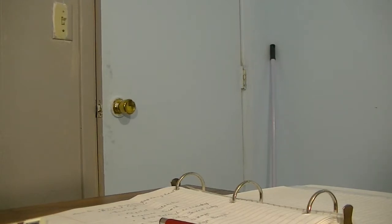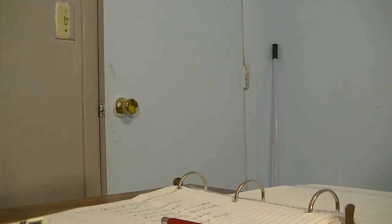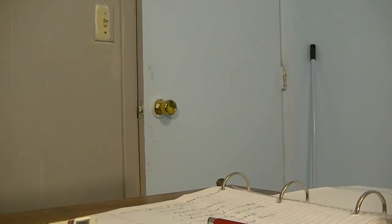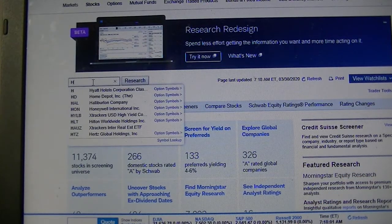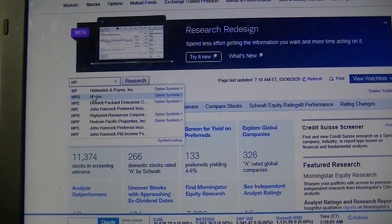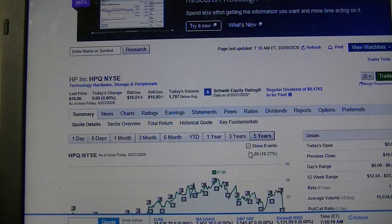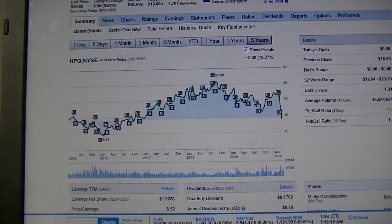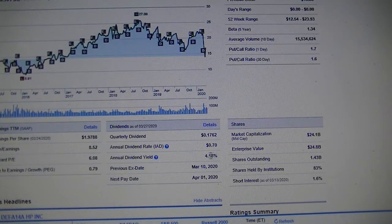And I will go up again and click on research, and we will click on stock. And let's enter HP. HPQ. So that'll be this one here, and the one at the bottom as well. HPE and HPQ. At one point it got split between those two. So the current price is 16.86, and the 52 weeks range is 12.54 to 23.93. The beta is 1.34. So let's see how the dividend is paying. Not bad, 4.18%. So that's good.